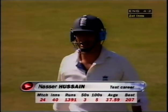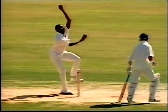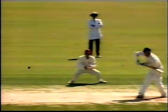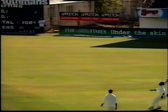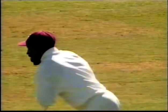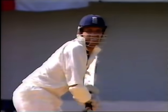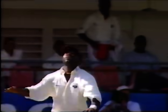Nasser Hussain in at number 4 for England. Well, Mark Butcher heard that he was playing about 40 minutes before the start of play. Tried to get himself mentally prepared for a long innings. It lasted just 1 ball. What a brute of a delivery that was. How do you play deliveries like this? Impossible. Impossible.